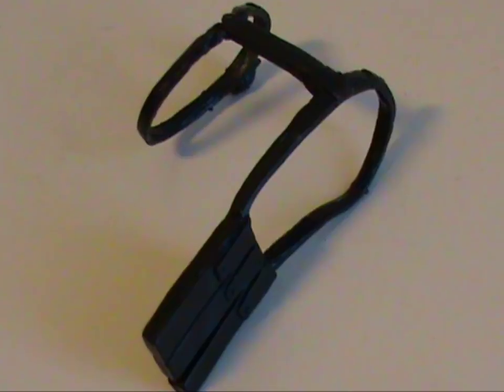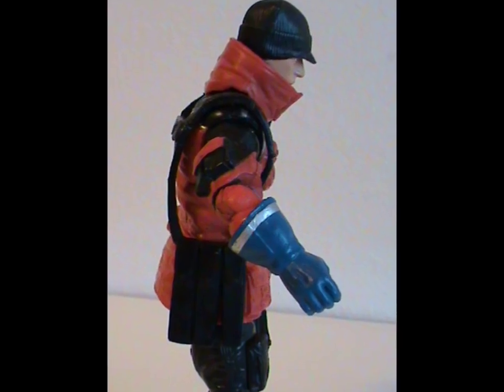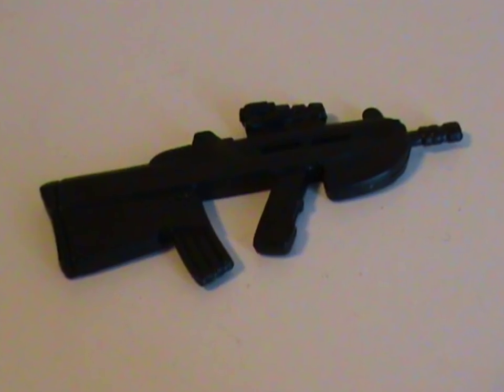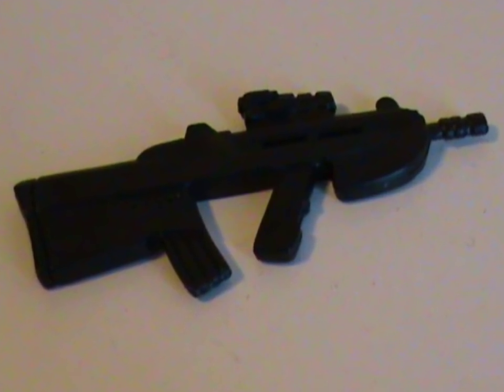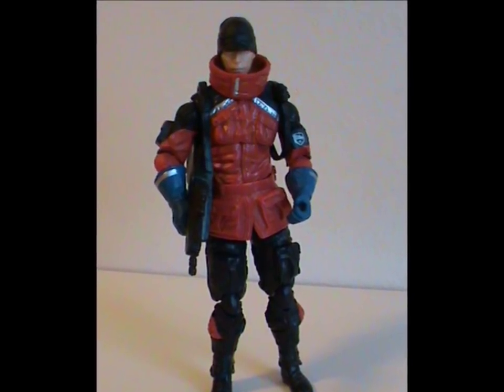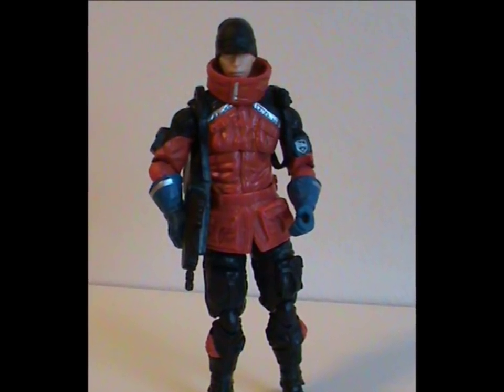As far as his accessories go, he has two. There's a harness with a pouch, which only loosely fits around his torso, I'm afraid. He also has a gun. Nothing special, but it's quite a welcome surprise he comes with accessories at all, since he's a vehicle driver. Which means we get to talk about the toy he came with.